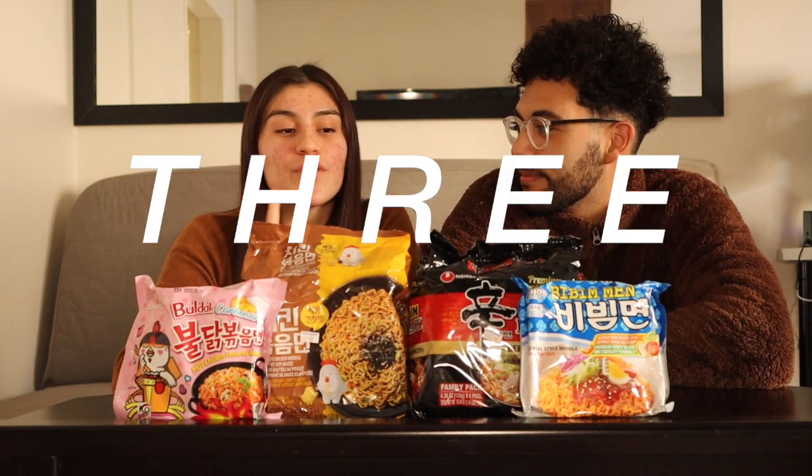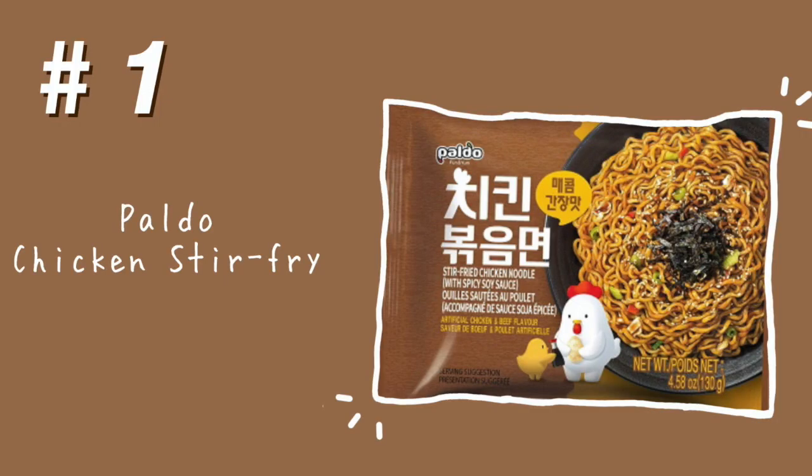We're going to be rating these on a scale of 1 to 10 based on 3 categories. The first one being overall taste. The second one being spiciness level and whether the spice actually adds a nice flavor or if it's just spicy just to be spicy. And the third category is noodle texture. Noodle texture, noodle consistency, noodle mouthfeel. It's gonna be great, guys. I'm super excited. Ready? Without further ado, let's get into it.